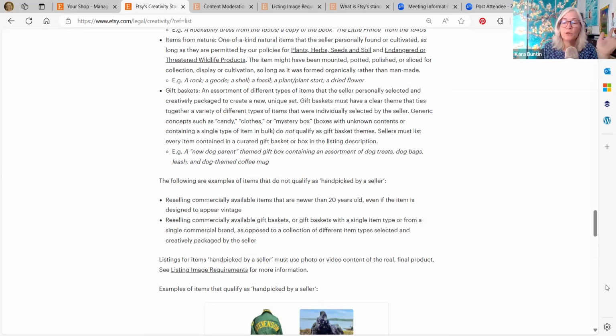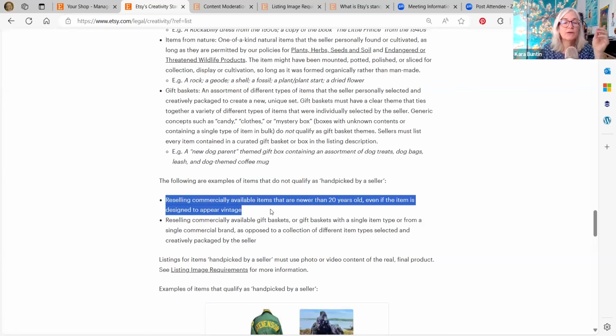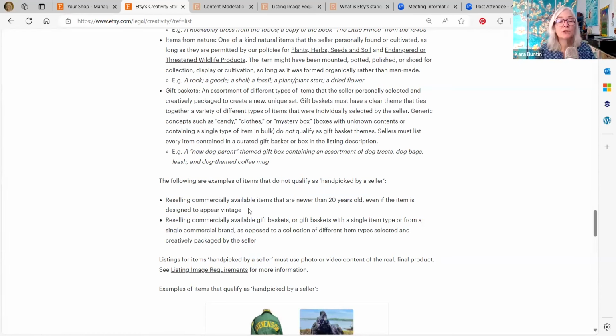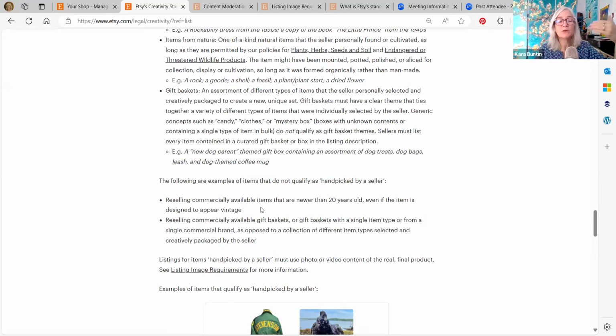All right, the following are examples of things that do not qualify as handpicked by a seller. Reselling commercially available items that are newer than 20 years old, even if the item is designed to appear vintage, unless you put it in a gift basket, okay? Because that contradicts this. So you figure that out. Okay, so you can't list individual things, which is what I was saying with the add-ons. You can't resell commercially available items that are new. You can't do that unless it's in a gift basket.